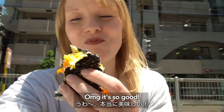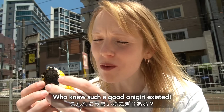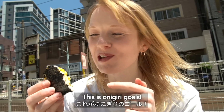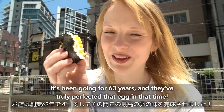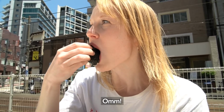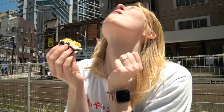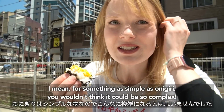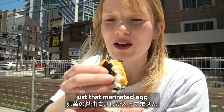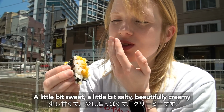Oh my god, it's so good. This is onigiri gold. It's like home cooked, like with love. You can see why this is so popular. It's been going for about 60 years and they've truly perfected that egg in that time. For something as simple as onigiri, you wouldn't think that it could be so complex. Very simple filling, just that marinated egg. But the taste experience is just incredible. A little bit sweet, a little bit salty, beautifully creamy.